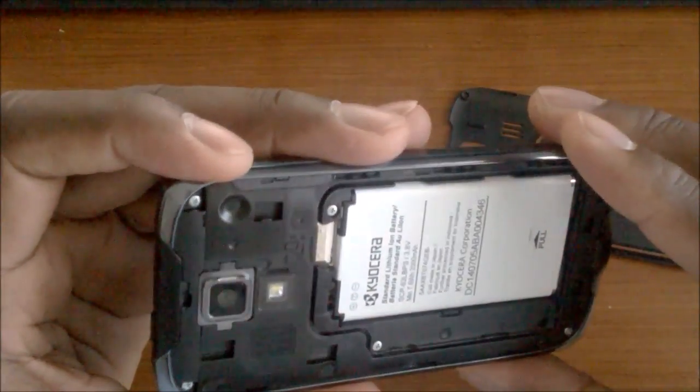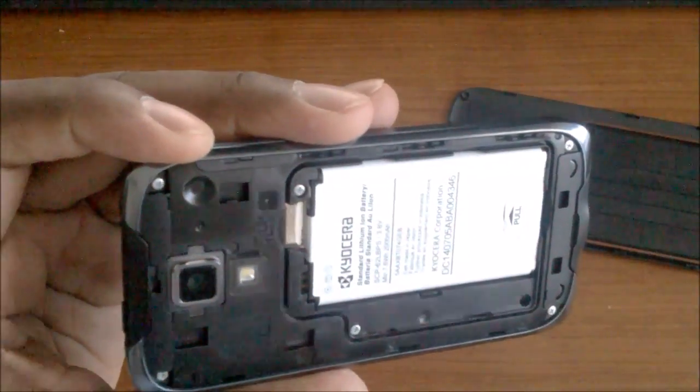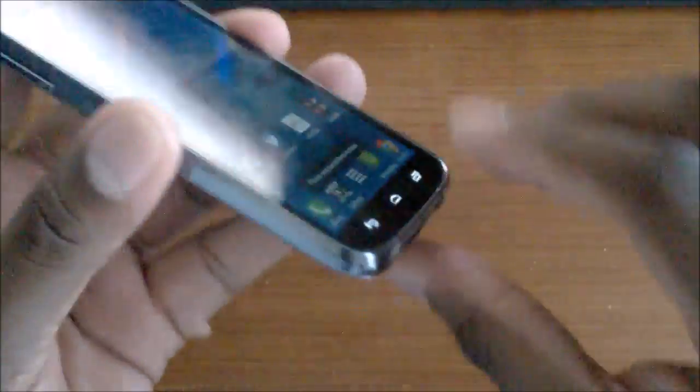So in return, the speakerphone on here, when you're playing music, is very muffled. It's just different. So I'm going to play a little clip here to show you.